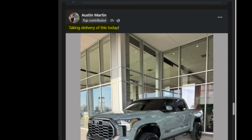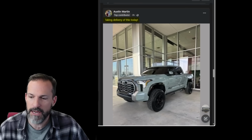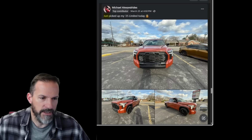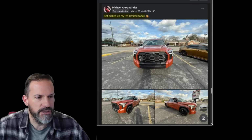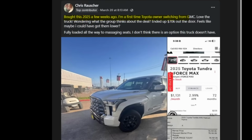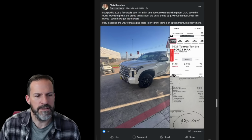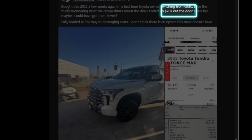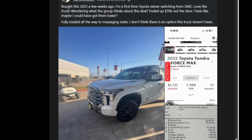Here's Austin taking delivery of this one today, Lunar Rock. Here's another guy looking for advice to see if this is a good deal. He thinks his trade is pretty decent, but here's another one, March 25th. Just picked up his 25 Limited today. And here's Chris. He said he bought his 2025 a few weeks ago. He's a first-time Toyota owner switching from GM, loves the truck, wants to know what we think about this deal. $70,000 out the door. Feels like he maybe could have got them lower.